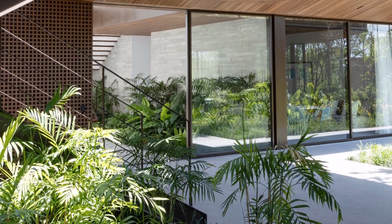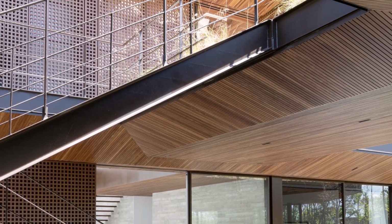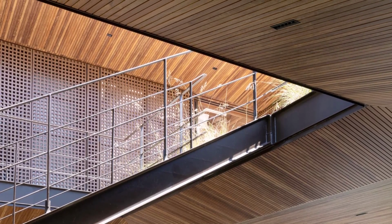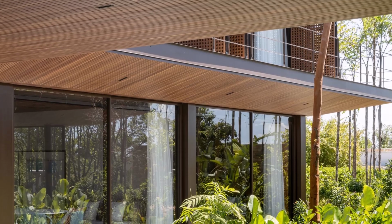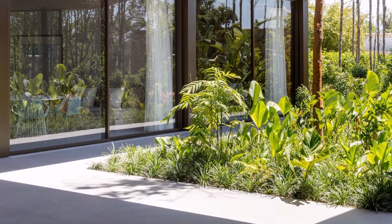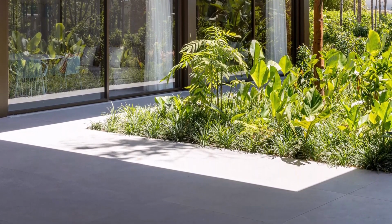To achieve these goals, the architect cleverly divided the house into two distinct blocks. These blocks are connected by a covered walkway, creating a sense of separation while maintaining a seamless flow. Throughout the house, Muxarabi elements act as a unifying visual feature, filtering sunlight and creating a cohesive aesthetic.